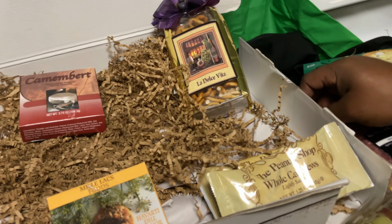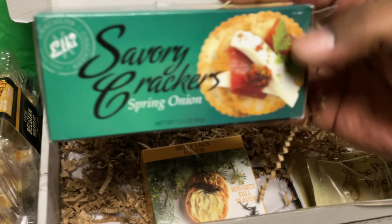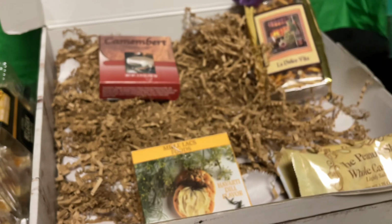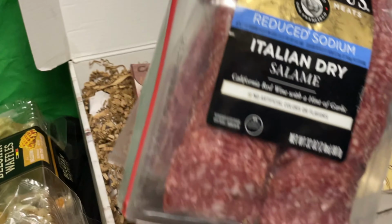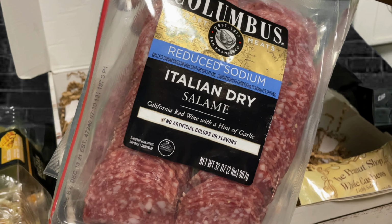And also, there was another set of crackers, but I got hungry one morning and I ate them. They were like this, but it was a red box. You see what I'm talking about? So here's some of the stuff we got today to add to the charcuterie board. Italian dried salami. Reduced sodium.